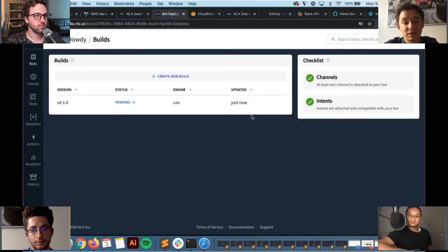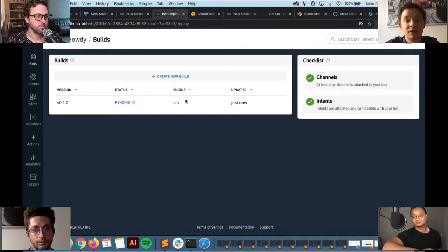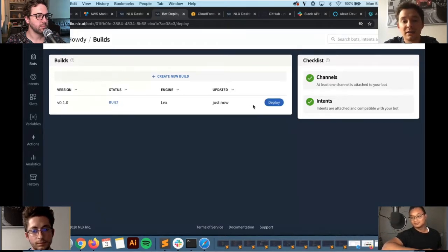Under the hood, you can see here in the table that we use Lex as an NLP engine. Essentially, what's happening here is we leverage that IAM role that was just created to gain permissions to your account, and specifically the account that Vlad was operating in, and create a Lex bot for the Howdy bot in NLX Studio. So we make this very seamless.